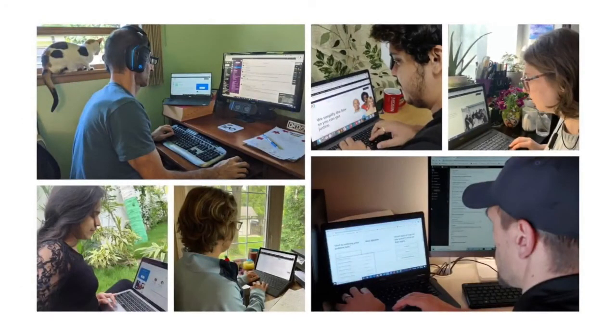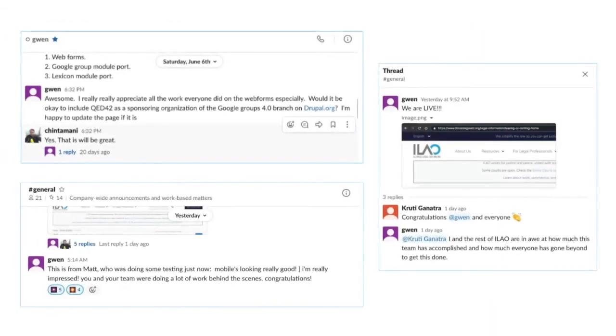Finally, after an effort of approximately 6 to 8 months, we were able to launch the Drupal 8 upgraded experience for ILAO.